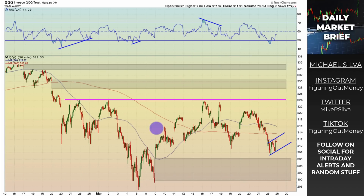On the 30-minute time frame, this inverse head and shoulders looks pretty much busted for the most part. You had a left shoulder, a head, and a right shoulder.